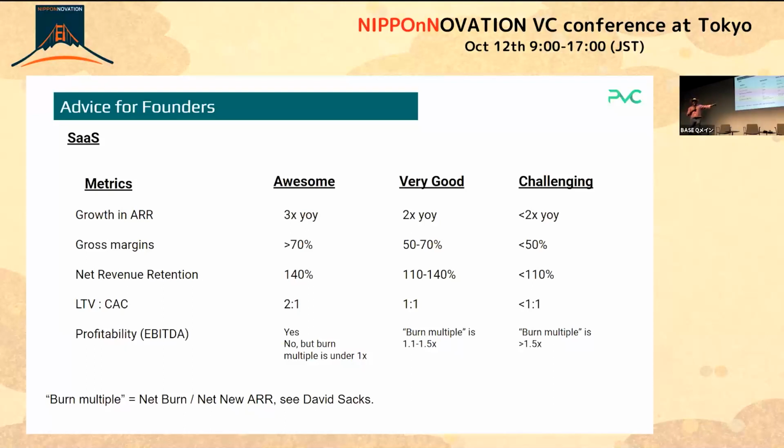On the right-hand side are the challenging metrics. If your metrics are in that category, your growth rate doesn't look great, you haven't gotten unit profitability figured out, your net retention is barely 100%, your LTV to CAC hasn't been figured out, you're not going to be able to raise in this environment right now.